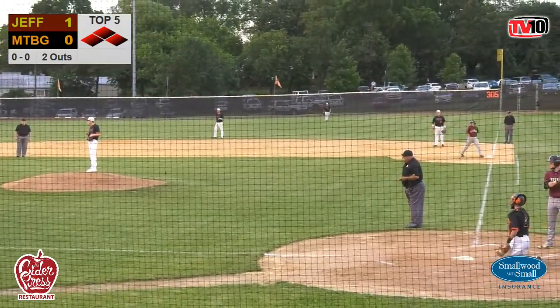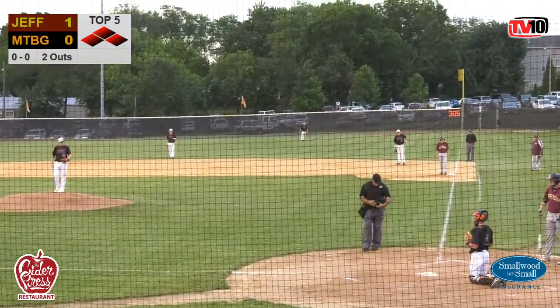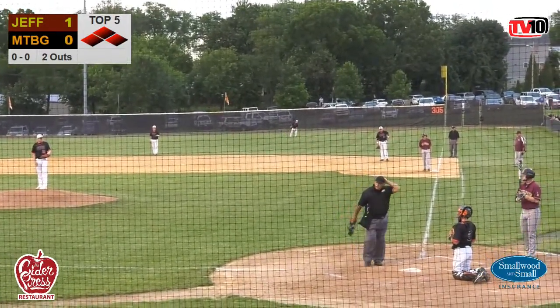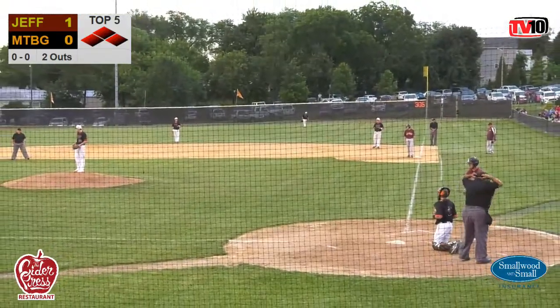Also key for Asanovich to keep everything in front. With a runner just 90 feet away, if it gets back to the backstop, it would have to take a generous hop for Horowitz not to score from third.